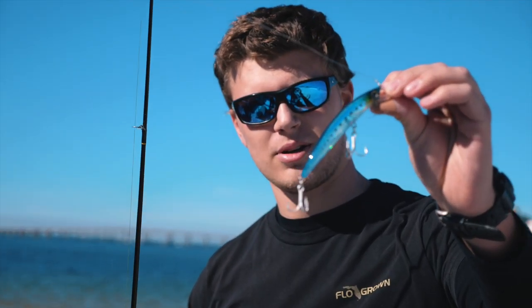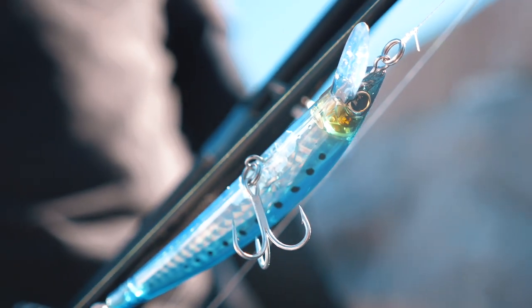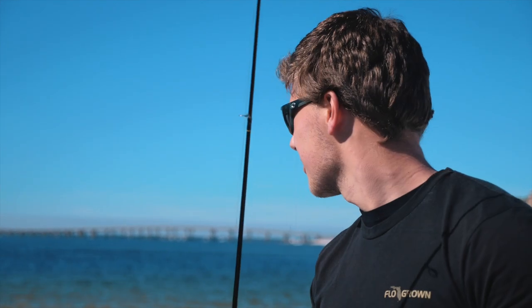All right, so I'm gonna start off using this little Yo-Zuri Crystal Minnow. It's a kind of subsurface lure, so it suspends at first, and then as you reel it and jerk it, it'll dive under the water about 1-2 feet. I know there's a lot of predatory fish around here on the surface, like bluefish, mackerel and stuff, so I'm gonna toss this around and see if I can get any luck.